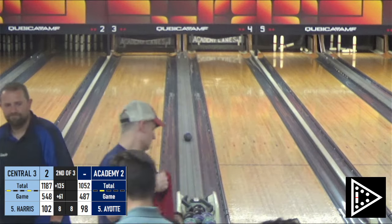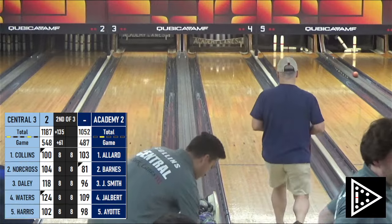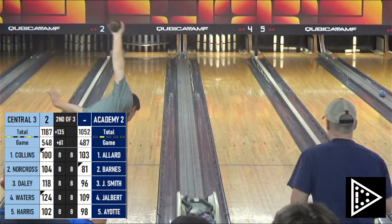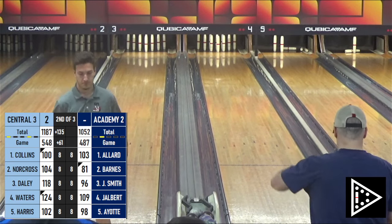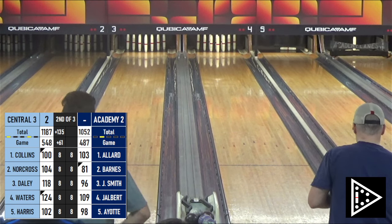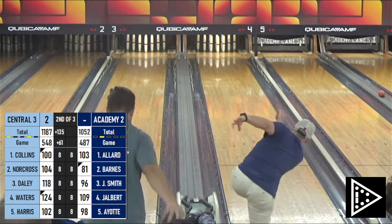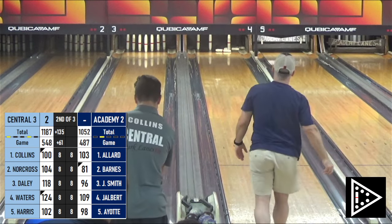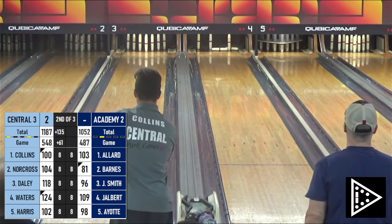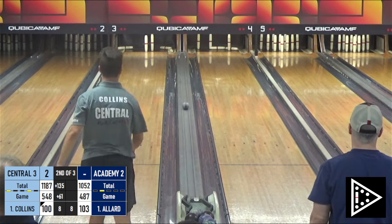Denver Jimbo, who's had nothing worse than a 9. Take a look-see. 548, 487. Marks currently 43-32 in Central 3's favor. Justin Waters on a pin-perfect string right now, in fact. Allard's been doing well with four marks. He's got the 6-7-8. Collins on a mark. Washes out a bucket load.